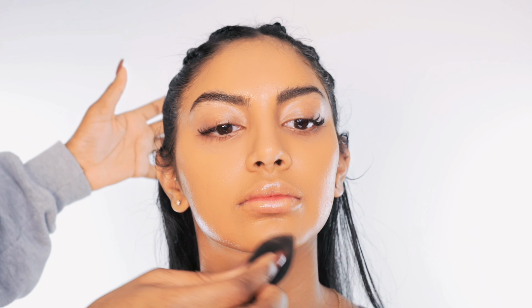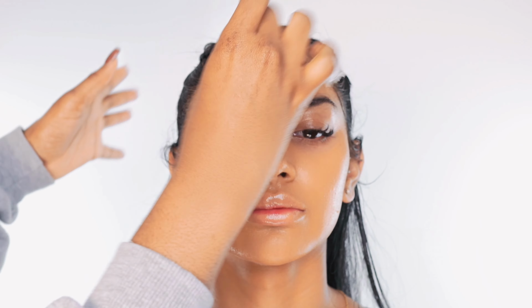Blending is key when it comes to makeup. Take your time to blend. When using a beauty blender, don't drag your foundation. Tap into the skin. You want to make sure that the foundation sits into the skin. So make sure you are dabbing, you are not dragging.